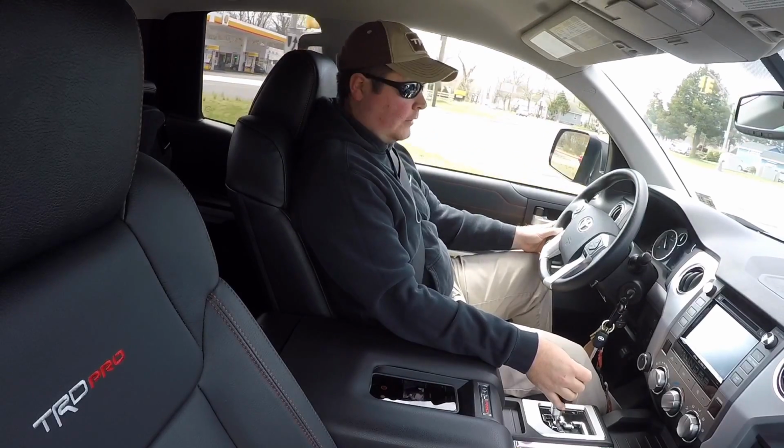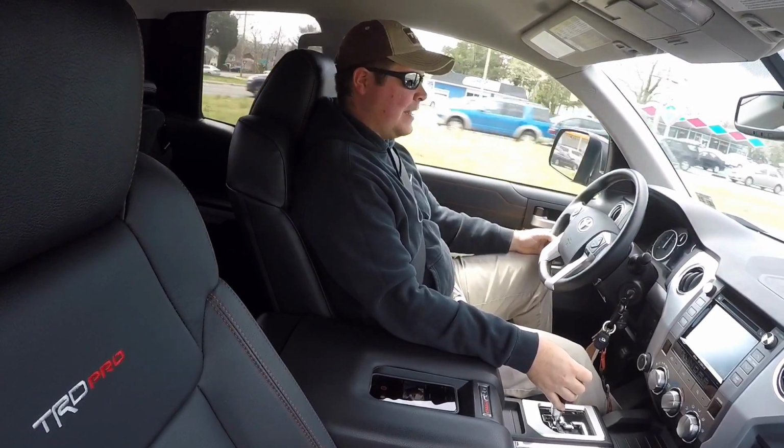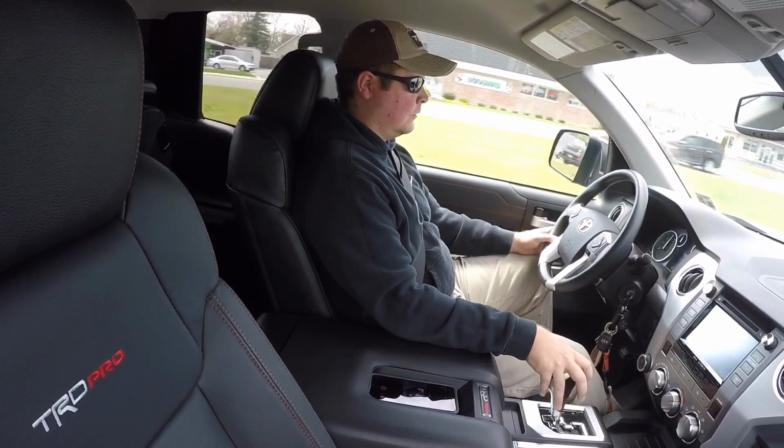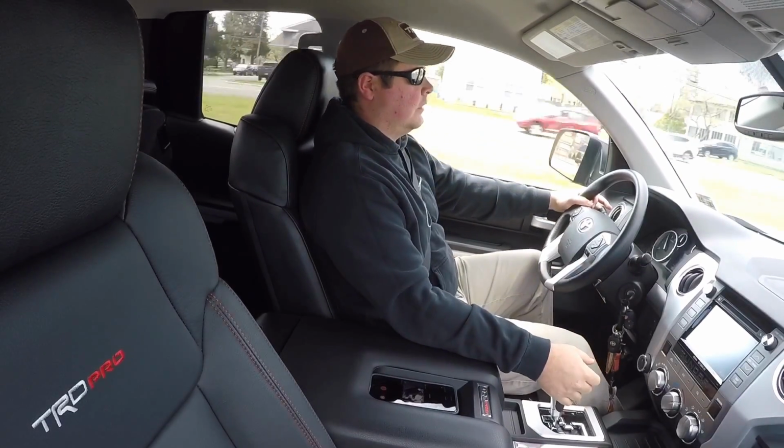Here's one off the light. Not even full throttle. Oof. This is not even half throttle. Just unreal what it does for the truck.